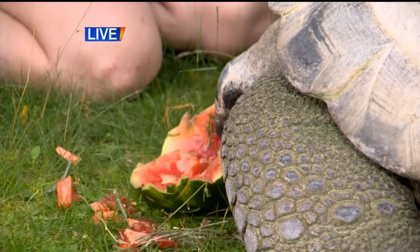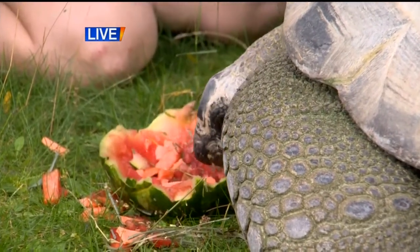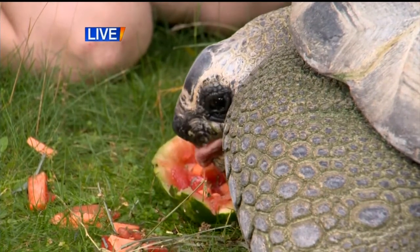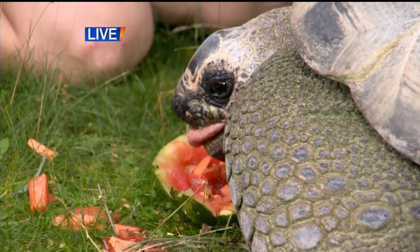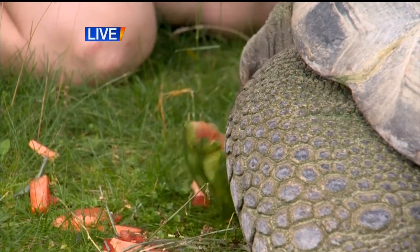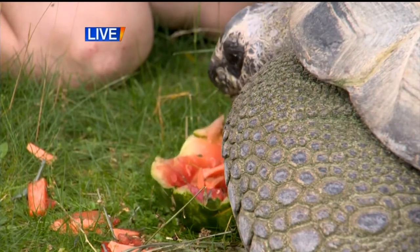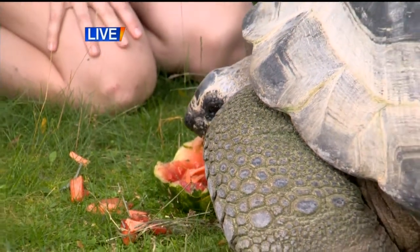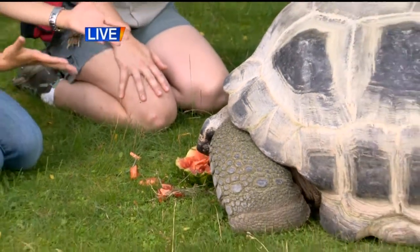This is what we would call some food enrichment. So rather than being fed into like a big black bowl today and eating a salad that way, he's got a nice watermelon bowl made by Zookeeper Katie, and he seems to be enjoying it. So we'll give this one a 5 on the rating scale, and that it was a very good enrichment device today. Nice.